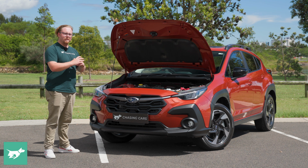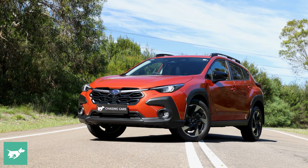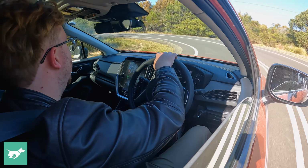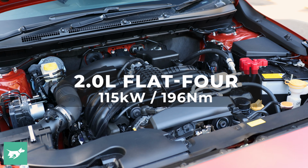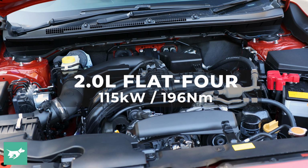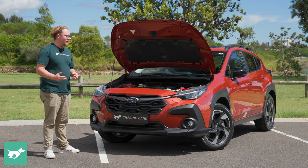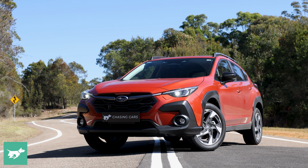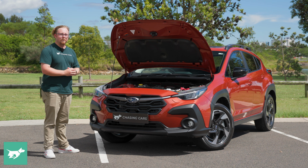So what haven't I loved so much about the Crosstrek over the 6 months? Well, for the most part, the car is pretty well put together and drives quite well. However, the biggest problem lies right here in front of me, and that is with the engine and the CVT transmission, which I just don't think is up to spec. It's a bit unrefined, it's loud, thrashy, and I just think it could be so much better, especially if it had a 2.5 litre engine or even a turbocharged engine that is in the Subaru family already.